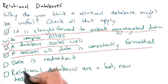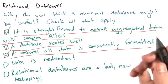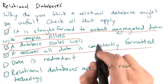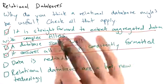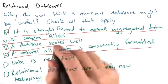Also, relational databases are well established and have been used for some time. Even if they were hot and new, that's not a great reason to use a technology. And now that we know why relational databases might be useful, let's discuss how to use them in more detail.